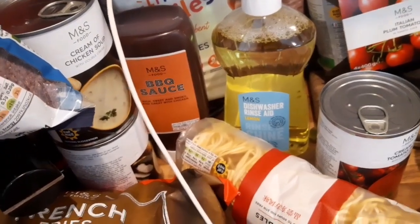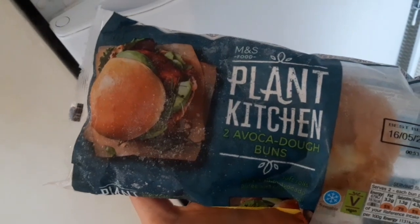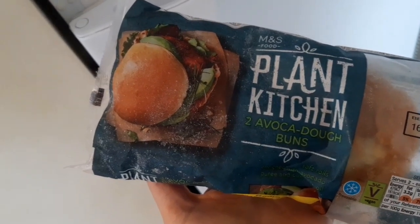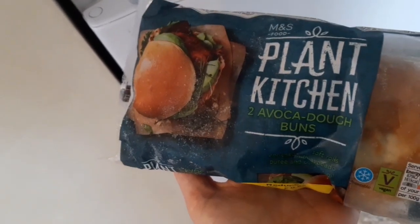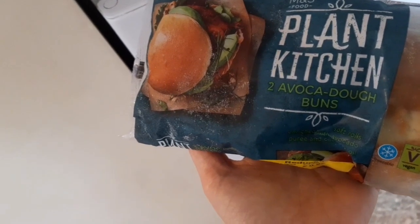Like, what's it called now? Just one second. I've got these in the freezer, the avocado dough buns. I bought them the other week and I talked about these. They're like a vegan brioche, so I want to make a pulled jackfruit burger and put them on these buns with some fries. If I've done that, I will take a picture of it and show you.